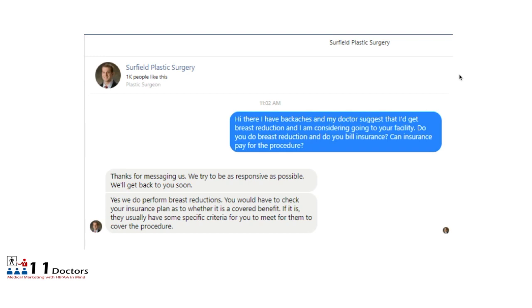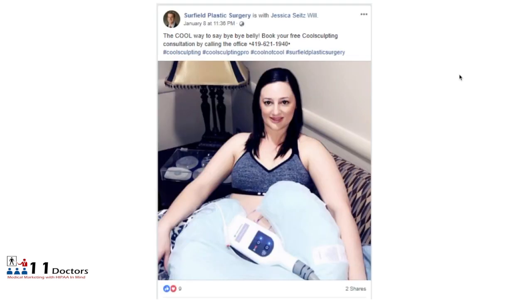And then, of course, we can see that you're using Facebook Messenger. We had a little communication back and forth between us and someone in your office. Then we look to see if you're using any pictures or videos on your Facebook page that might have PHI in them. And so clearly we're seeing that. Again, not that this is a bad thing. It's just that in our experience, most practices do not understand or have in place the appropriate documentation that's required. This is something we could help you with.